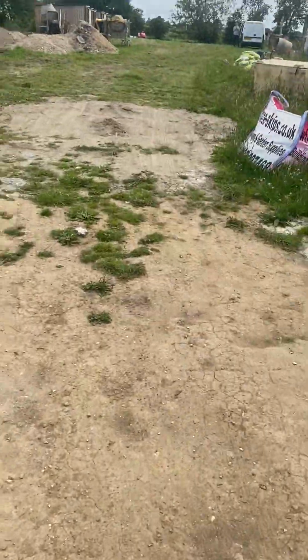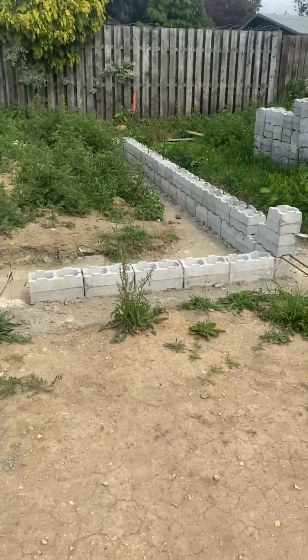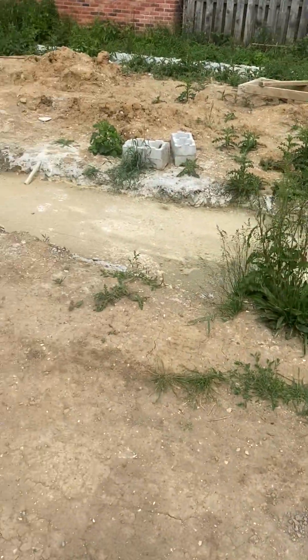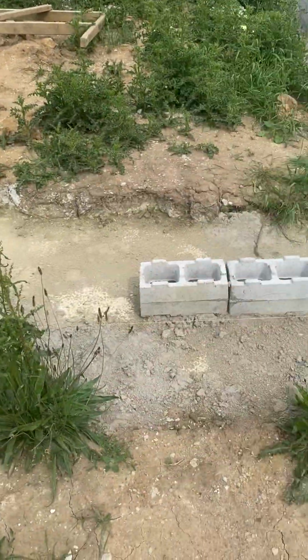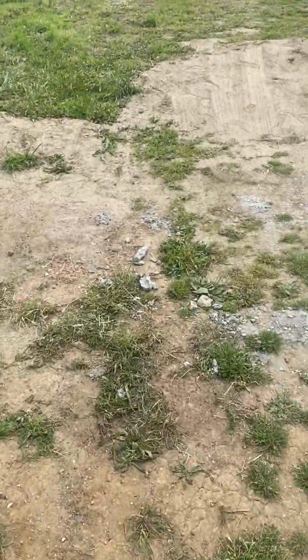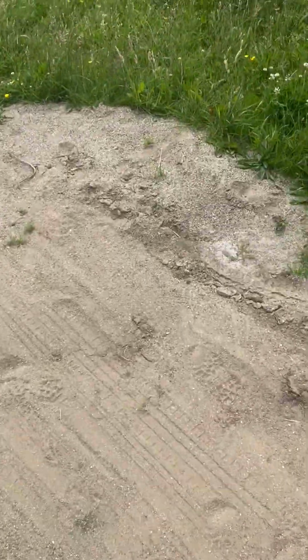But the reason I haven't done a video for a while is because we've been so busy starting this out, because you can imagine there's 40 cubic meters of concrete in there. It's like 4 grand worth of concrete, so a big expense and a big load of hassle to do it.